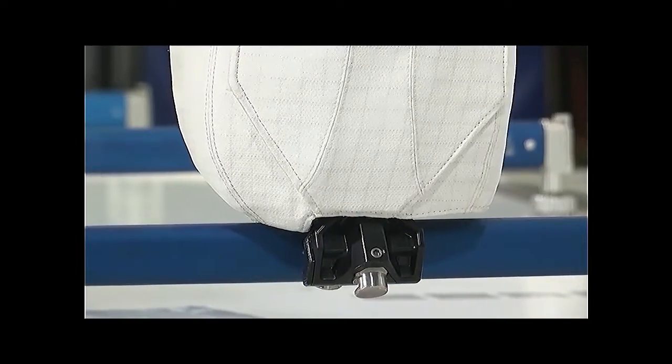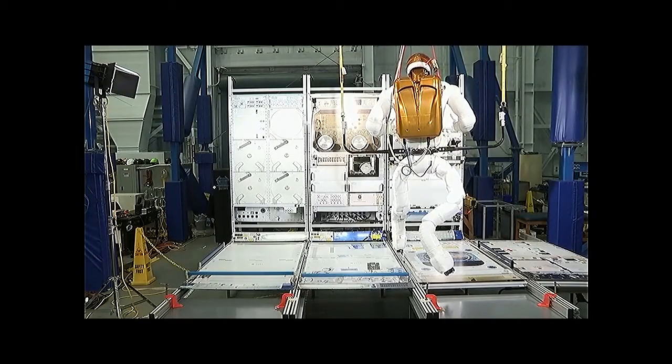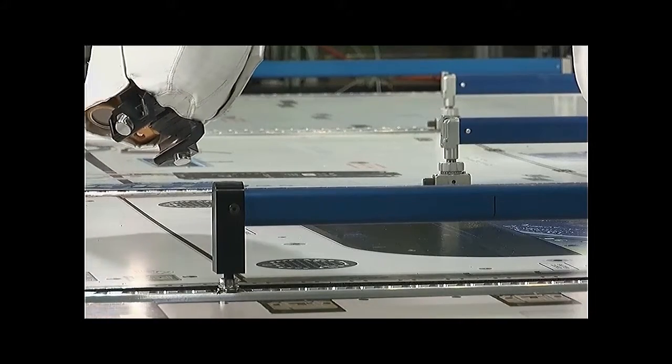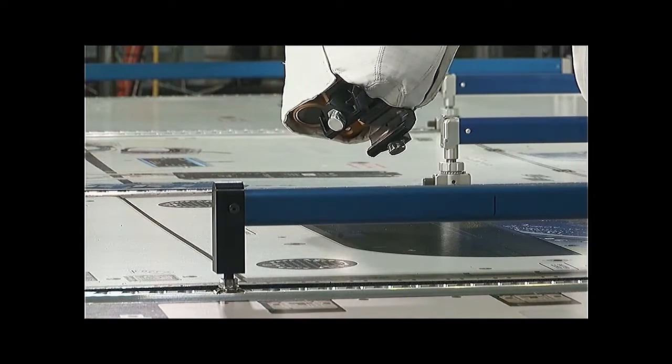We started to add more automation. What happened right there was a camera system inside the actual foot of the robot looked at the handrail, found a place where there's nothing in the way, grabbed onto it, and then the force control removed all the forces before clamping onto it.